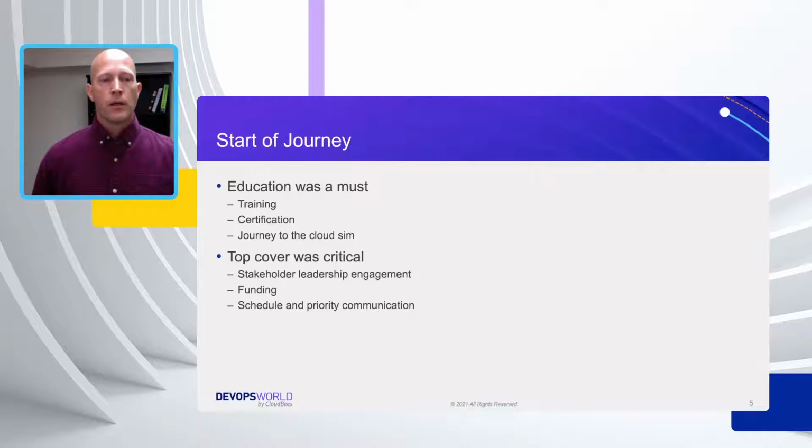And so the Journey to Cloud Simulation validated a lot of those initial decisions that we had to make, which was fantastic. And it wasn't just validation for us internally as a team, but it was validation to our stakeholders that the decisions that we made in the process were good. And so it built a lot of credibility and trust in our program management team.